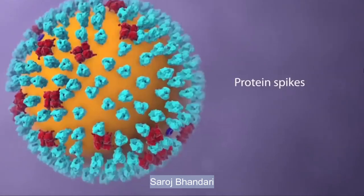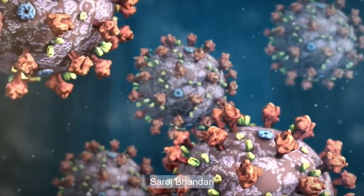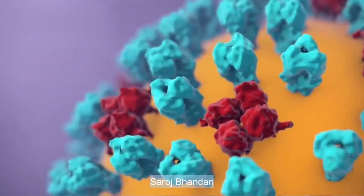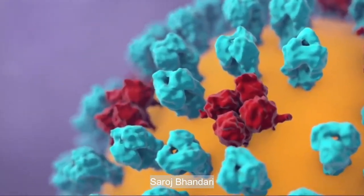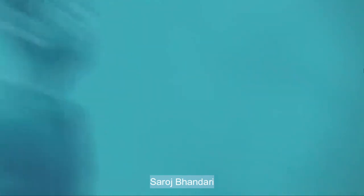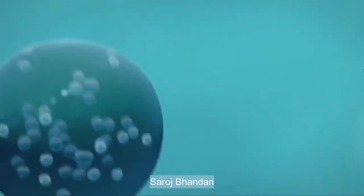Projecting from the envelope are spikes of protein molecules. Both the typical influenza virus and the new coronavirus use these spikes like a key to get inside the cells in your body, where it takes over the cell's internal machinery, repurposing it to build the components of new viruses. When an infected person talks, coughs, or sneezes, droplets carrying the virus may land in your mouth or nose and then move into your lungs.